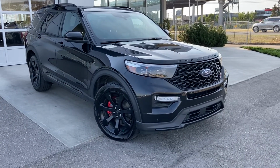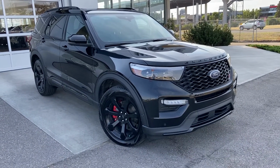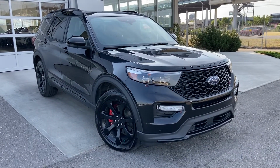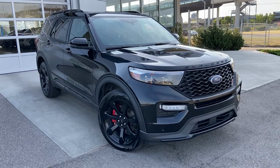Welcome to the 2020 Ford Explorer ST. The ST Explorer is powered by a 3-liter twin-turbo V6 engine and mated to a 10-speed automatic transmission.